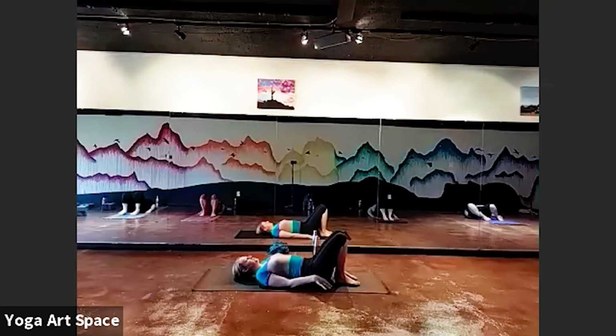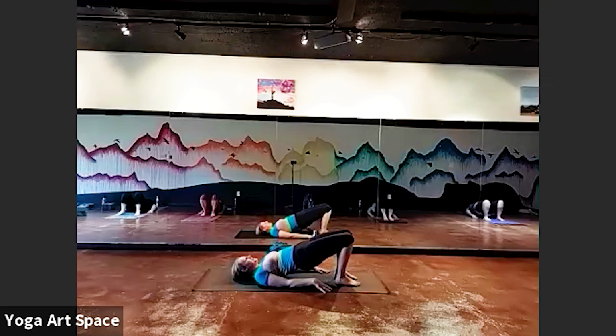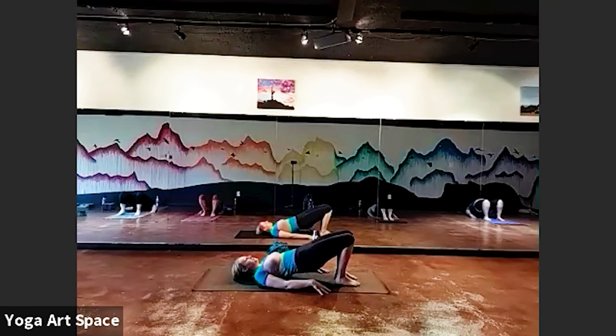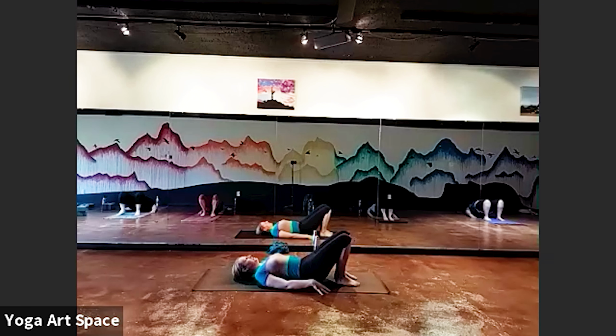Let's take just 5 normal bridge poses. So roll the hips up one vertebrae at a time. Exhale, roll all the way back to the top. Roll it up, 4. And back down. There's 3. Two. 1. Good. Press the hips back down, kind of shaking your hips left and right, just a little bit of easing for that sacral area.